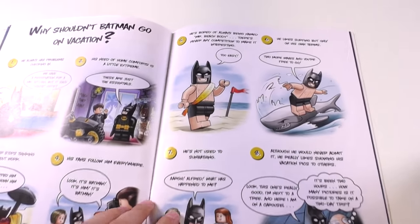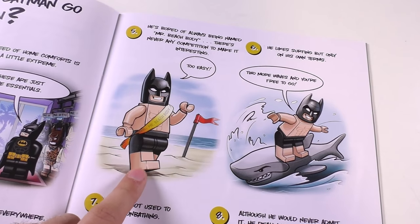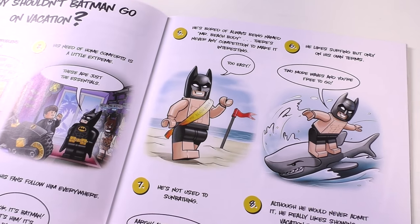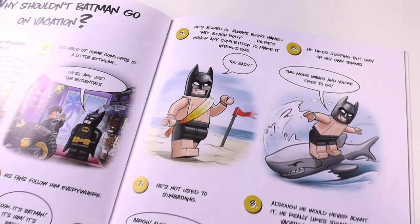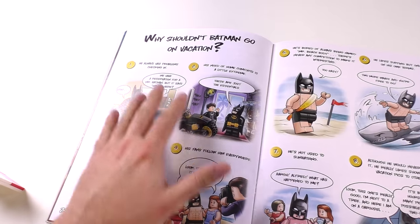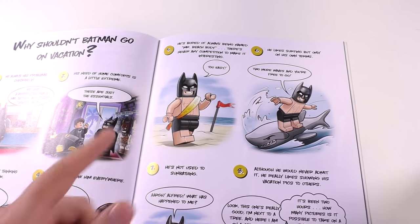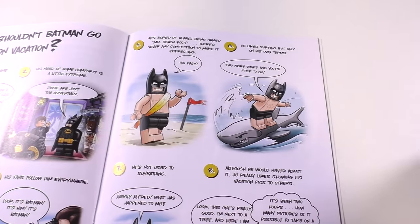Oh, one more. This guy. This is a Mr. Beachbody Batman. Same kind of a speculation, but why not? Why don't we get this minifig with a future polybag release? Yeah, so there's a whole page actually saying why shouldn't Batman go on vacation. So we have Vacation Batman. We have Vacation Batman with the rubber ducky in the collectible series, but this one would be pretty cool to go with that, right?